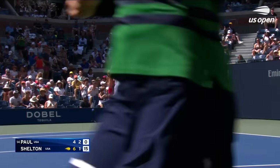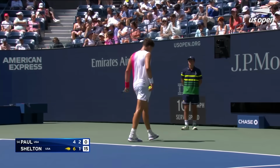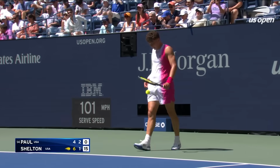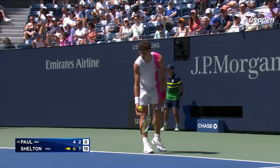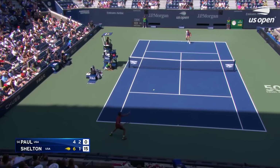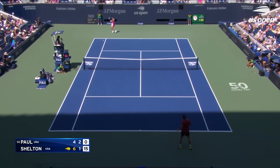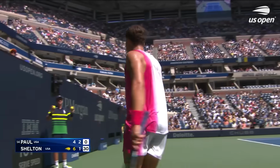Another good second serve there. See, with all these double faults, these seven double faults, it feels like he just goes a little too close to the lines on a lot of those serves. That's not the pace that's the problem. If he just brought those targets in a little, it'd still be an effective serve. Doesn't have to be on the line. Third love.